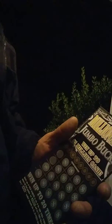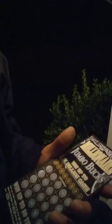Hey, usually I start with the small tickets, the $10 tickets, but I want to start with this $20 one because I just watched a video with Scratch and Fish on YouTube. Y'all can go look him up, Scratch and Fish.